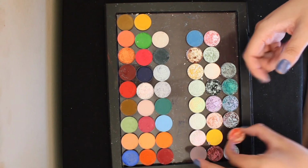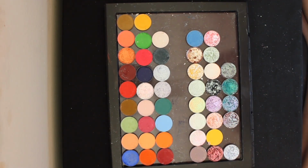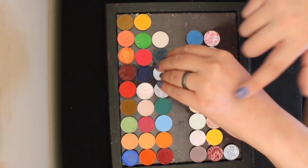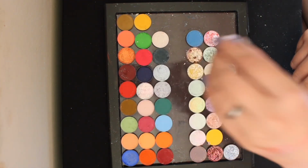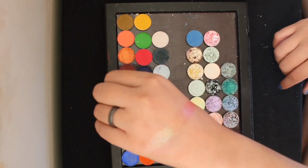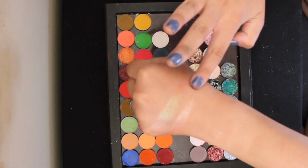However, I do think this one has a dupe in Cleona. A better one, obviously. So let's swatch that out. So that's the Sugar Drizzle one. It's called Sugar Cakes. This is Emboss from Cleona.